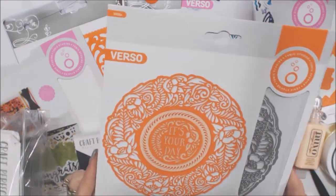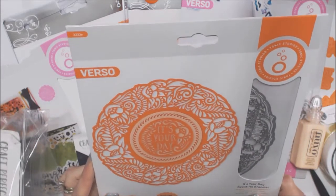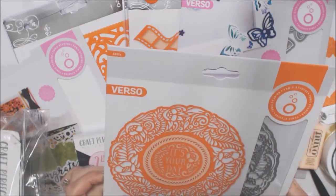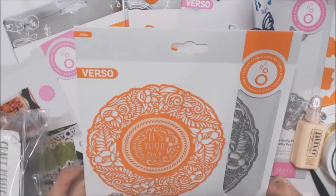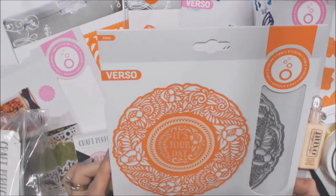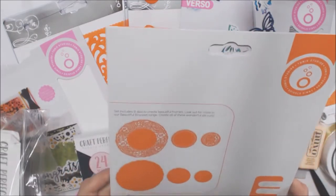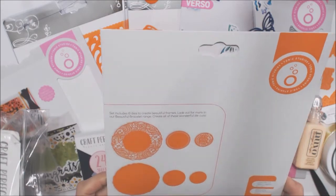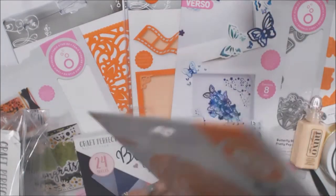Wow, this is like humongous. 5.9 by 5.9. 6 dies. It's your day beautiful bracelet. Bracelet? Doesn't look like a bracelet. Oh my gosh, it looks like a gorgeous doily. 1, 2, 3, 4, 5, 6. It's got the shadows, I guess, for each.